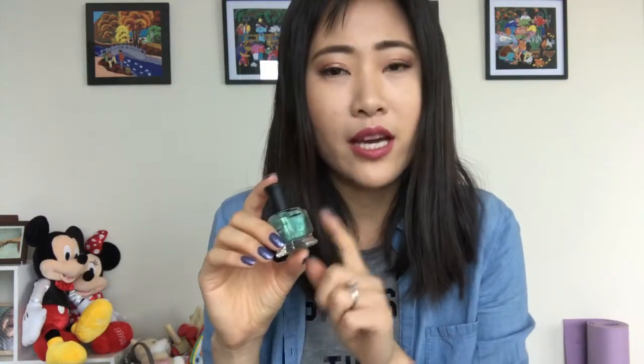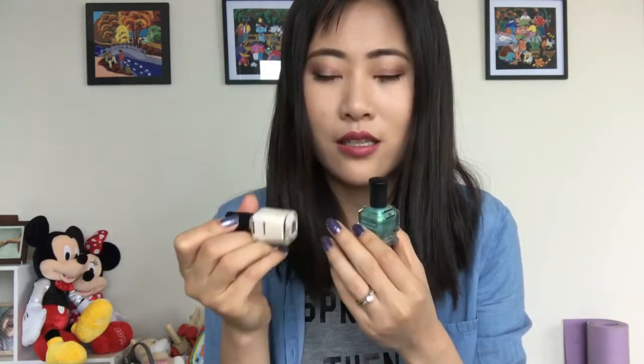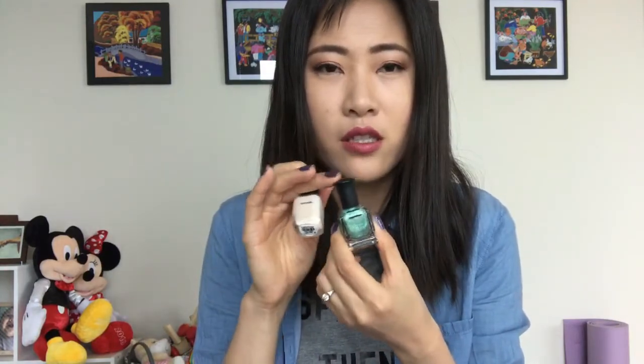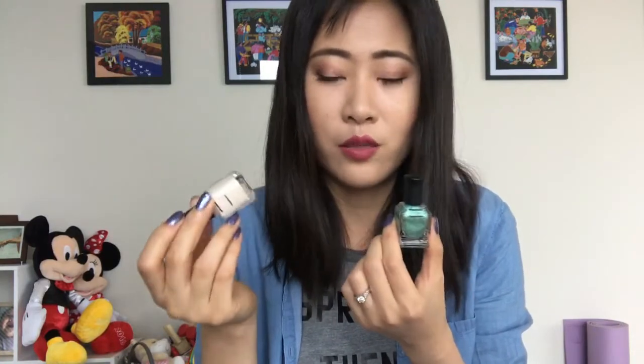I was thinking maybe I should use this as a topper on top of this white shade, and I tried to do that, but I realized this color is just not a topper. It's too dense to be used as a topper. So if I just use one coat of this green color on top of this white, then it's kind of uneven coverage. I can see the streaks. It's just not a pretty look. And if I use 2 coats of the green color, then it completely covers this white, then it's pointless. So I only did that once, used it as a topper, and I stopped doing it.